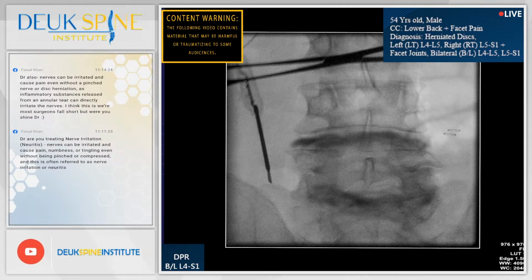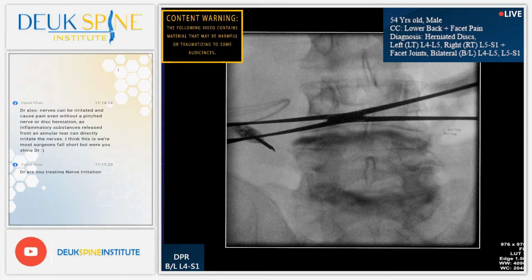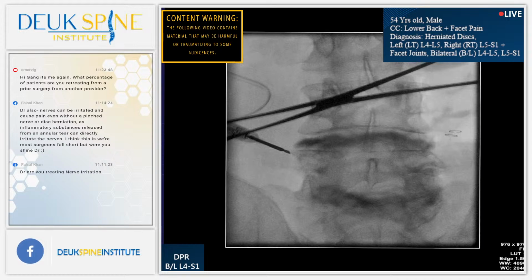That's too low. Shot. All right, I'm on it now. I just have to get more medial. There we go. That should be the good spot. Give me a second. Shot. That's perfect. Perfect spot. You have to get to the right spot to do this rhizotomy procedure. But we're not treating neuritis when we do the rhizotomy. We're treating basically a painful joint called the facet joint.